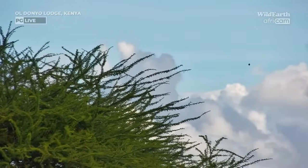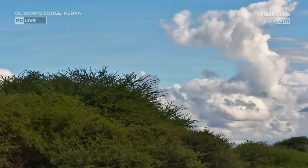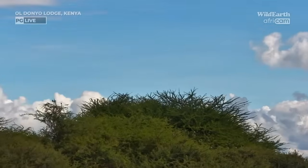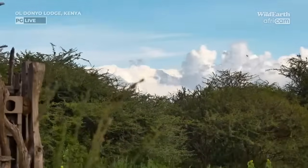This is such a good book. If you do find bird nests and bird eggs interesting, get yourself a copy. Robert's Nests and Eggs of Southern African Birds.